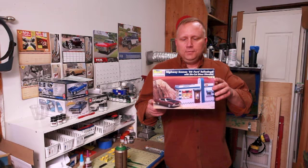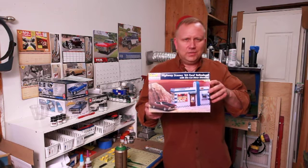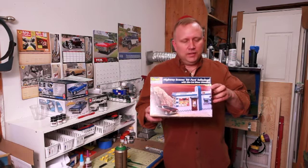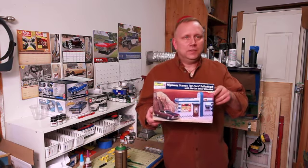I'm a big 60s Ford guy, and there aren't a lot of kits out there, so I was a little bummed about that, but I think this is cool, and I opened up the kit and it looks pretty nice. I only paid 15 bucks for it. It was sealed at the hobby store, so I thought that was kind of cool.